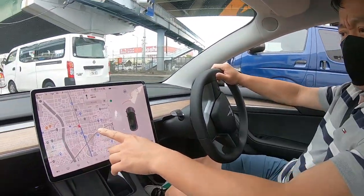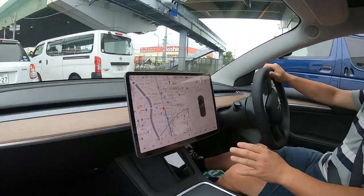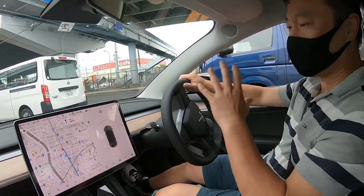Woo! I'm going to Osaka-fu? Osaka-shi. Within Osaka. So this is bilingual. English and Japanese. Maybe it's multilingual, multi-language.